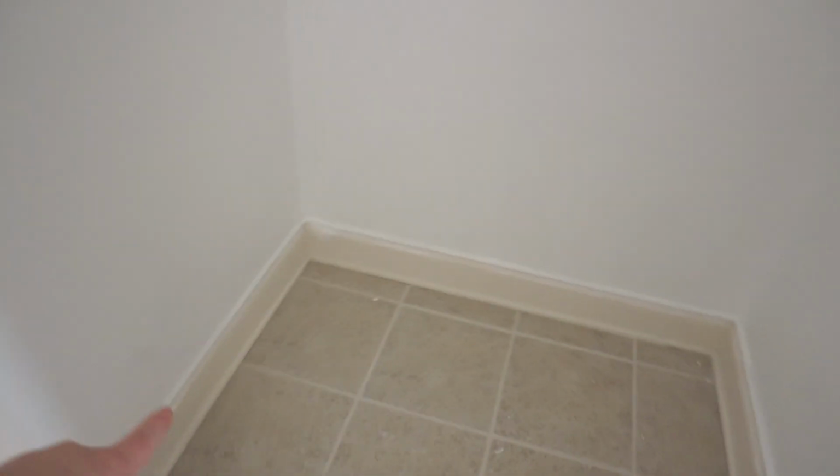This is the entry closet, like the coat closet when you first walk in. So we were able to paint it white. Now we have to paint the baseboards.